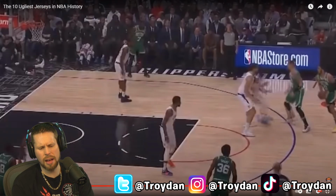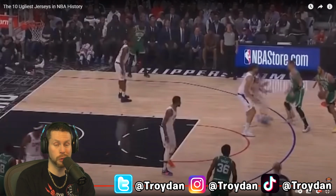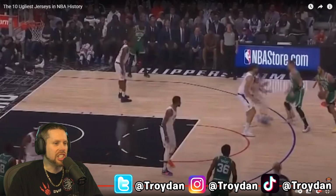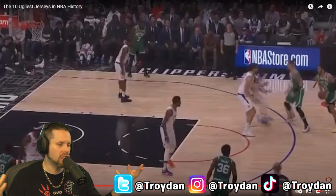But that Bulls green jersey, oh man, that is silly. I mean, St. Patrick's, I get it, but there's no need for that. Just stick with the red jersey. You're not impressing anyone. No one's buying a green Chicago Bulls jersey. The merchandise is not going to increase in sales for that.